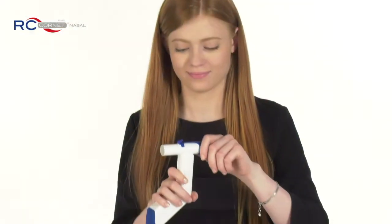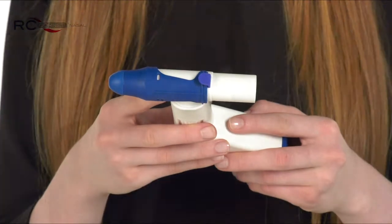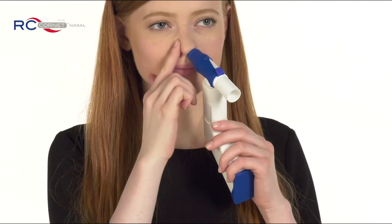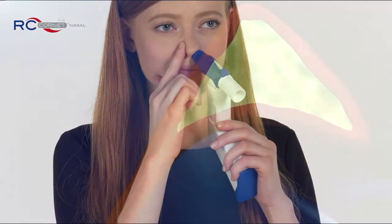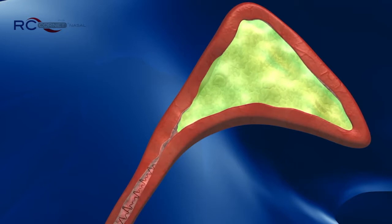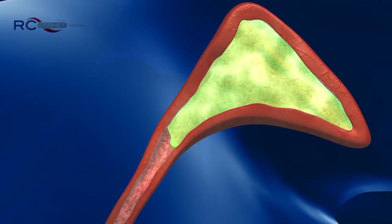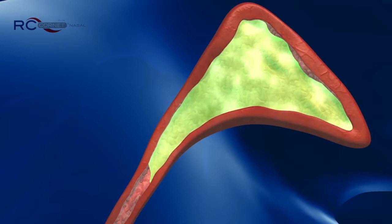When the RC-Cornet plus nasal is used while breathing out, the nose equalizes the pressure from the front part of the nose to the nasal pharynx. Breathing out causes a vibrating air pressure. This, in turn, helps dilate the airways. The pressure equalization can open up blocked areas again. At the same time, the vibrations liquefy the mucus.